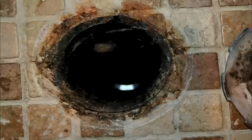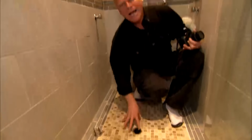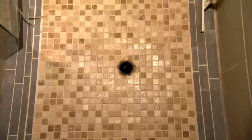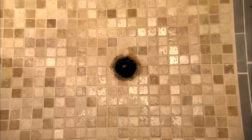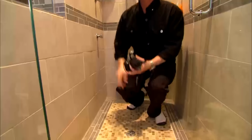This is an ABS pipe that comes up through the floor. Could it be leaking from here? The answer is absolutely yes. There is a trap there because I can see water. Problem is, that's not the way you do a drain in a shower floor. Wrong. Wrong.